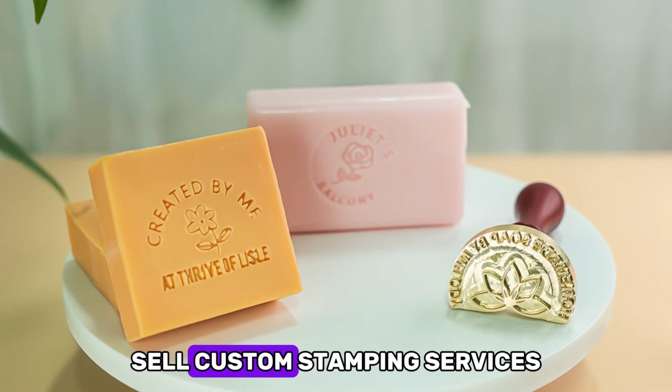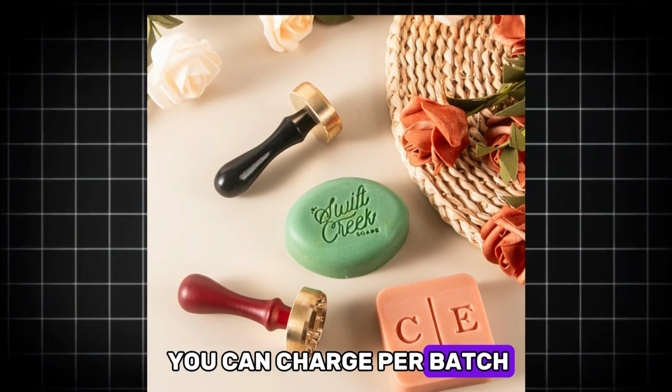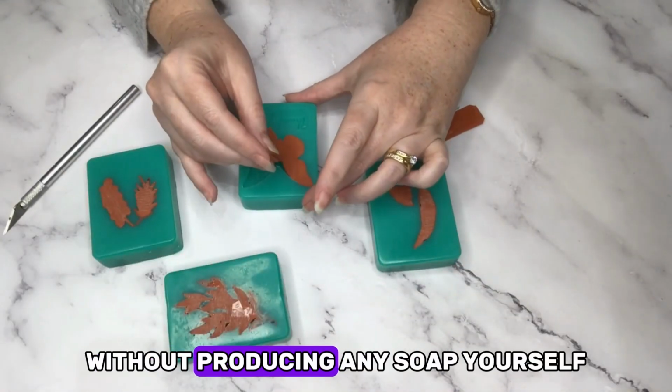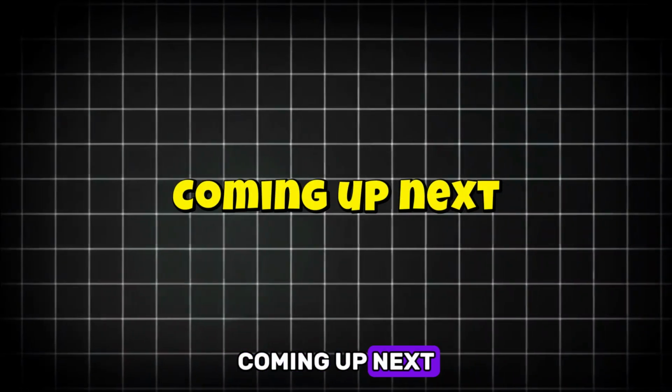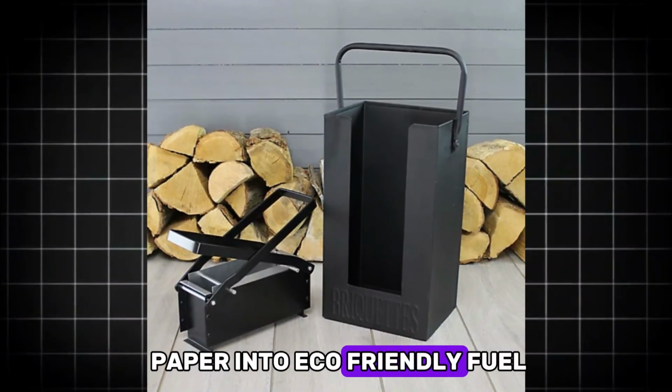Pro tip: sell custom stamping services to other soap makers or small cosmetic brands. You can charge per batch and add another income stream without producing any soap yourself. Coming up next, we'll explore a small-scale paper briquette maker that turns waste paper into eco-friendly fuel people will pay for.